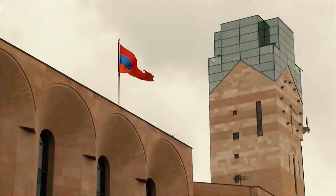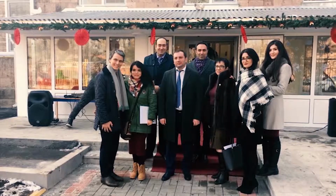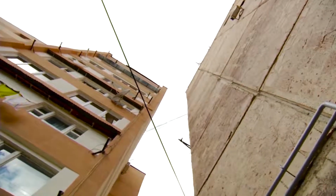The latest example of collaboration is a part of the project. In the framework of the project, retrofitting to improve energy efficiency has been implemented in 2 public buildings, including kindergarten number 160 in Kanaker Zeytun Administrative District and Child and Youth Center number 3 in Erebuni Administrative District. The results were so obvious that other residents of the adjacent buildings and other multi-apartment buildings have also expressed their will to become part of the project.